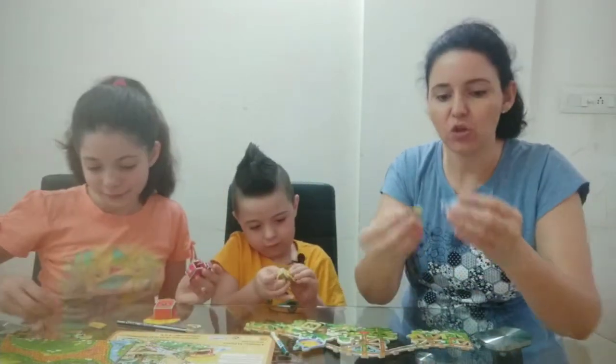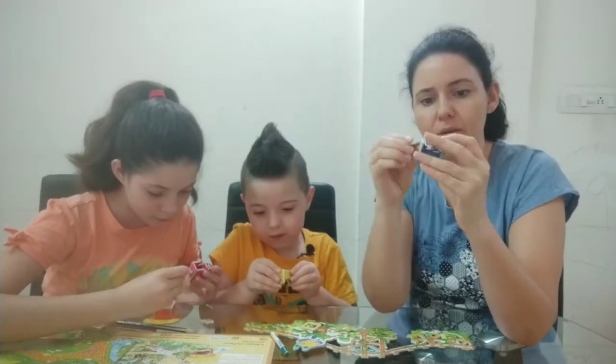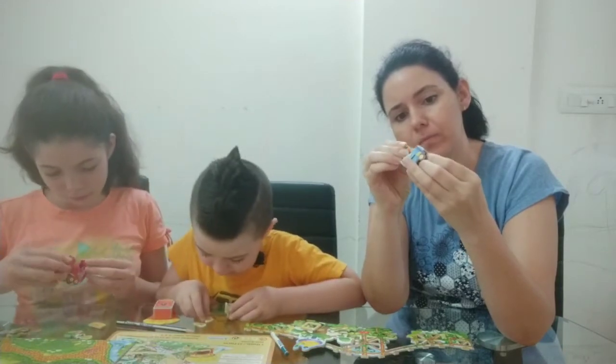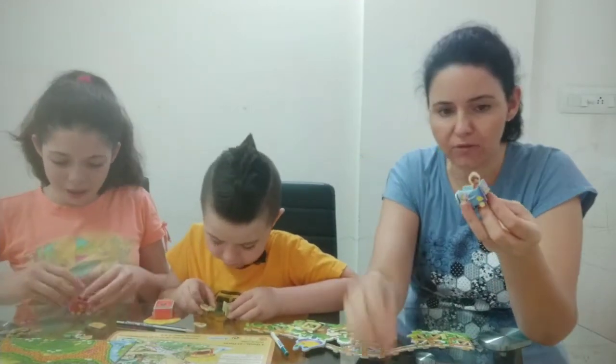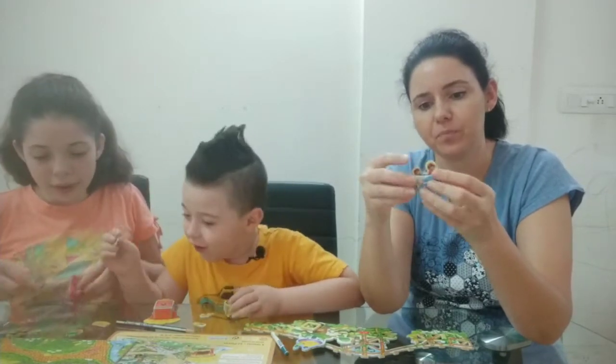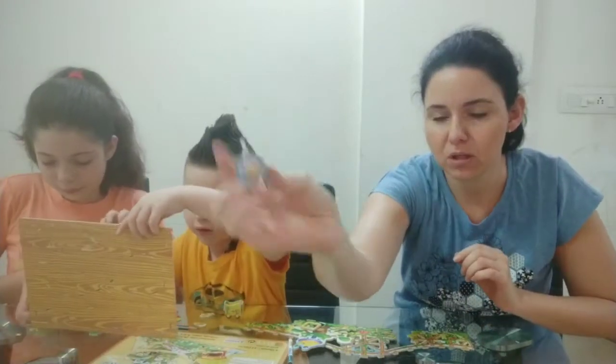Okay, because you'll see there's numbers on here. So this is for friend number 39, which I'm going to put in there. But they won't go in here. And friend number 40. Wait, he's running. Okay, so I've got my first cart with my first little people in there.